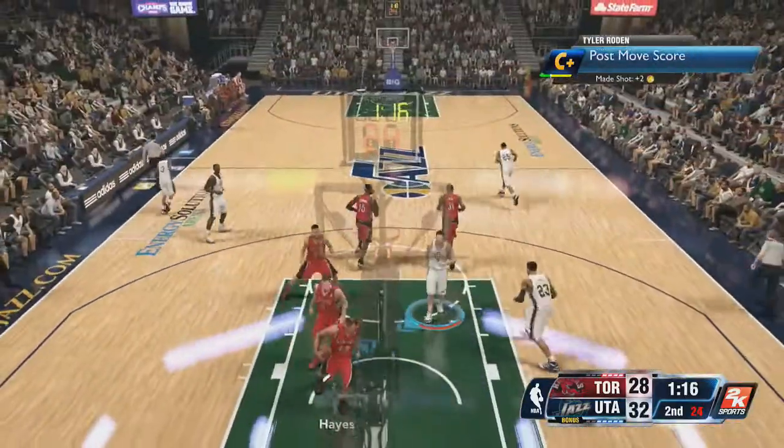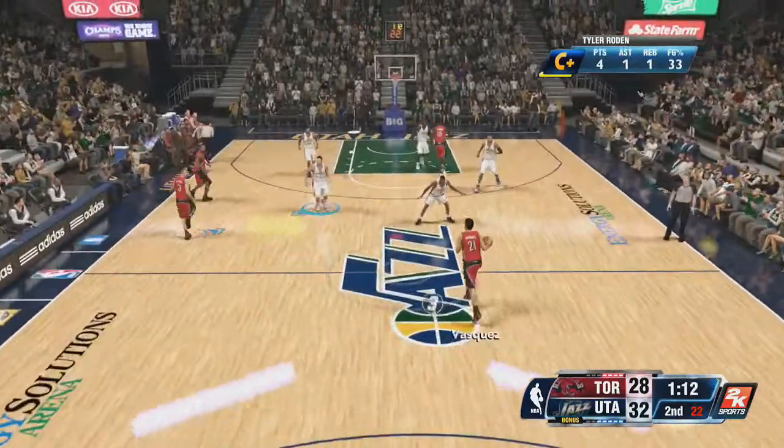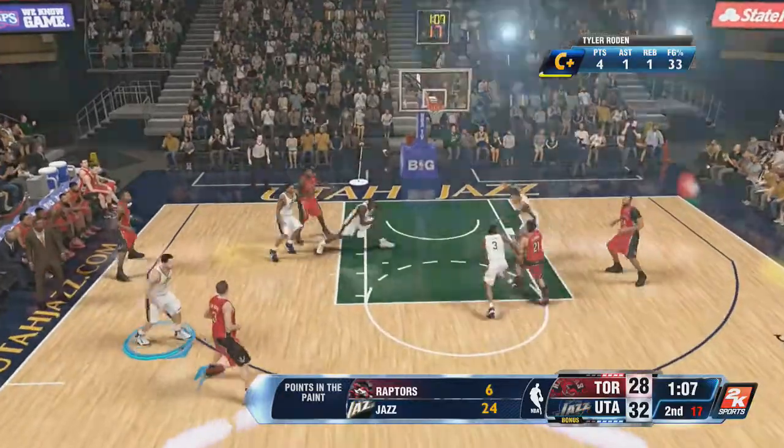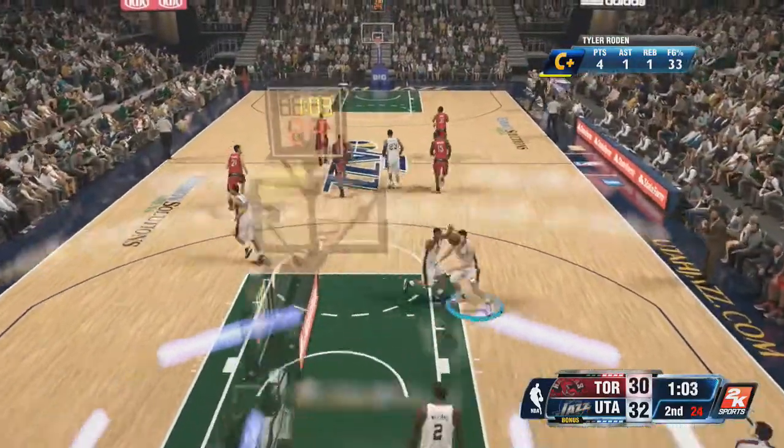And that one's good. Mr. Clutch has got the lead up to 4 now for the Jazz. The Raptors have gone 5 of 11 from the field since the beginning of the second quarter. Here's Vasquez, and good on the basket. Book it. Vasquez has got 7.